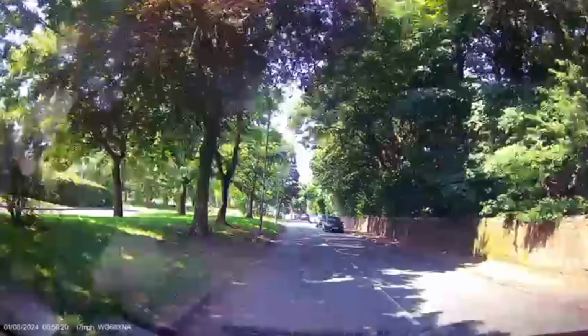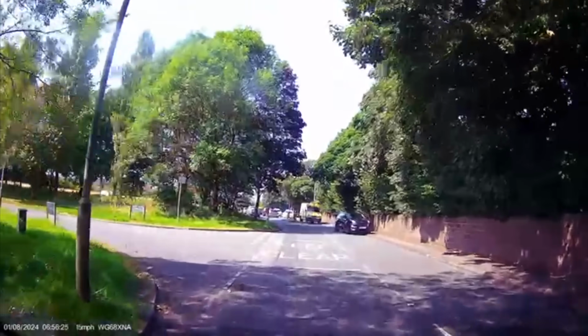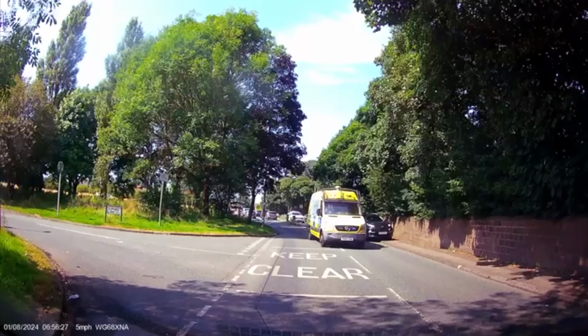And another clip from my same viewer, this time holds back early and creates an easy corridor for the emergency services. Perfect.